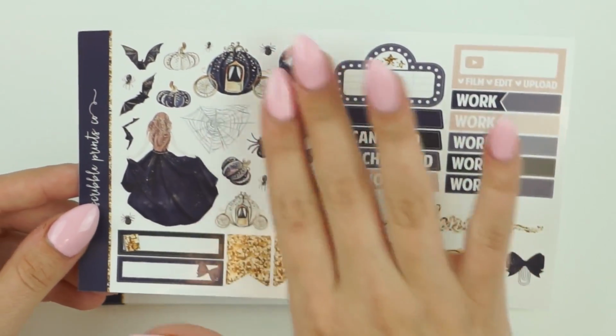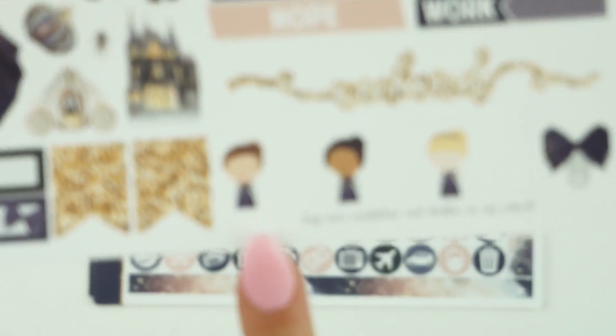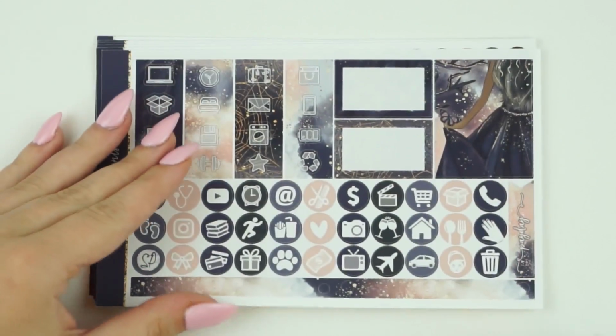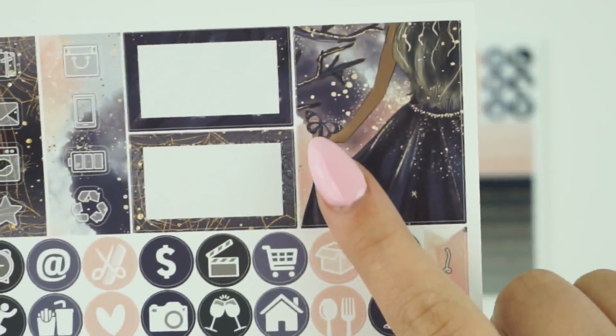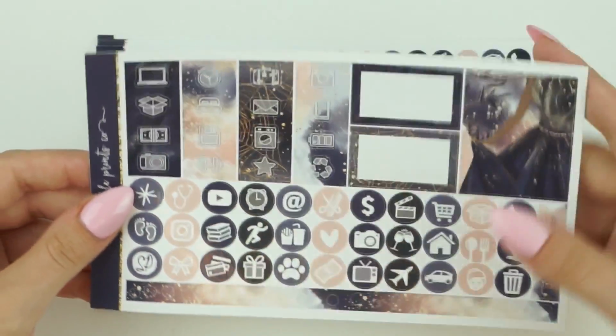So you have really gorgeous deco over here, a lot of little itty bitty spiders, which are adorable. I did some darker navy Cinderella kind of princesses over here. You have your weekend banner in gold, and then you have your extra full box here, which is another girl. She has a little butterfly on her hand, and then you do have your two boxes, icons and such.